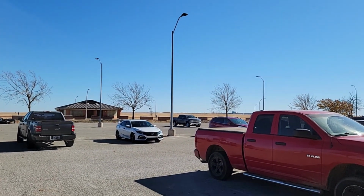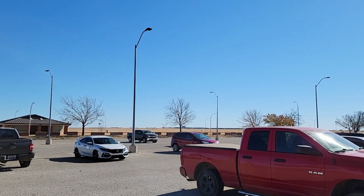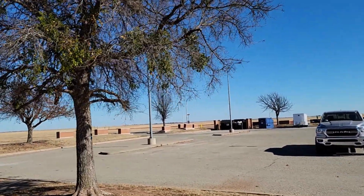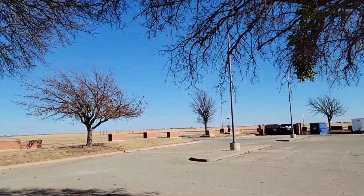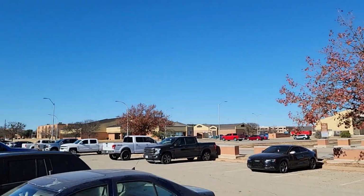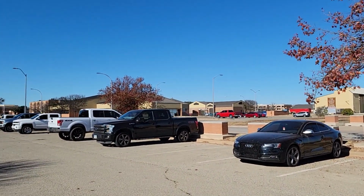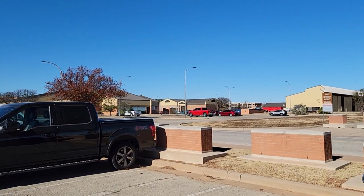Way over yonder, on the far side, is the Wichita Falls Regional Airport. And then an awful lot of nothing where the flight line is. But I think I am 16 miles from the Oklahoma state line, so pretty darn close to Oklahoma. And also pretty darn close to the dining facility, because there's my building, and this building over here across the street, it's literally across the street, is a dining facility.